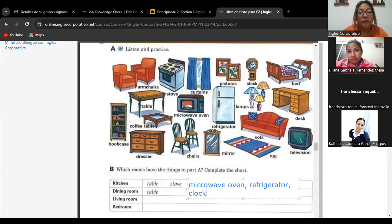The curtains. Okay. Our chart. Which one? I think only that.